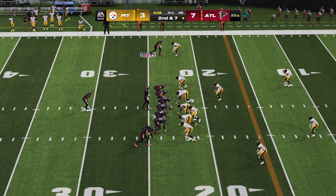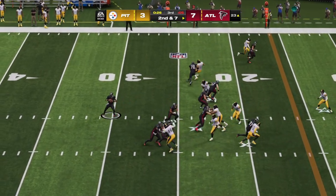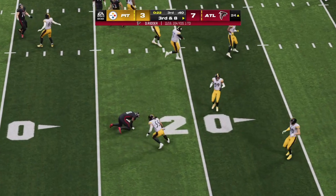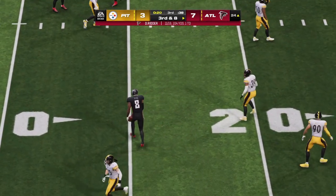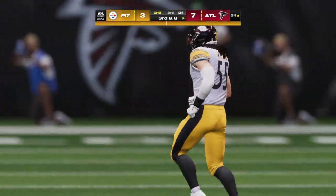Here's 2nd and 7. Going play action. Ritter. That's into the hands of Pitts, the tight end. And he will lose yardage and be backed up to the 24. Now they're staring at a 3rd and 8.